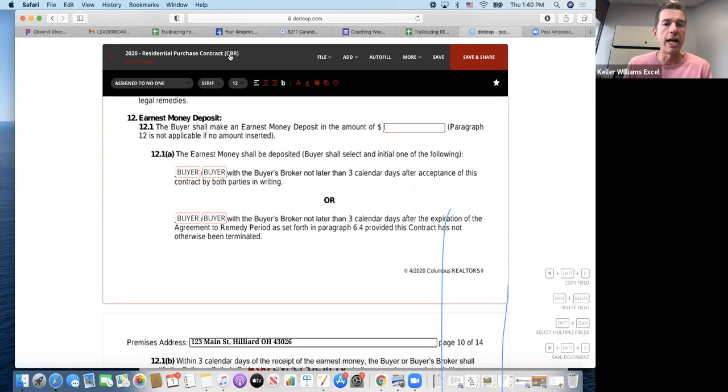It's a little antiquated because at no point during the transaction can you not get this money back. I don't know why we do it still, but it's old school and people want to see it still. So let's just say $1,000.